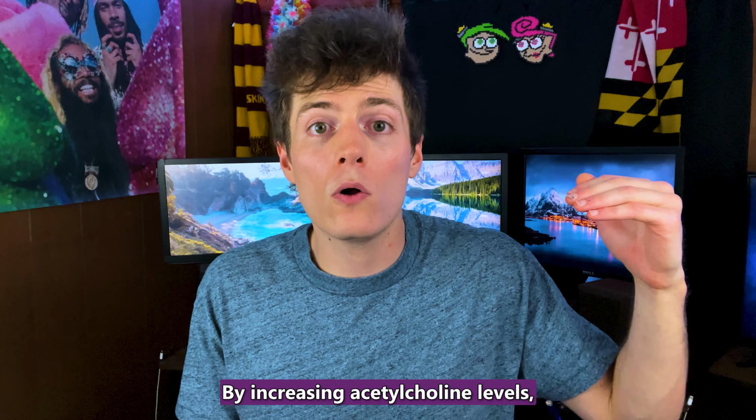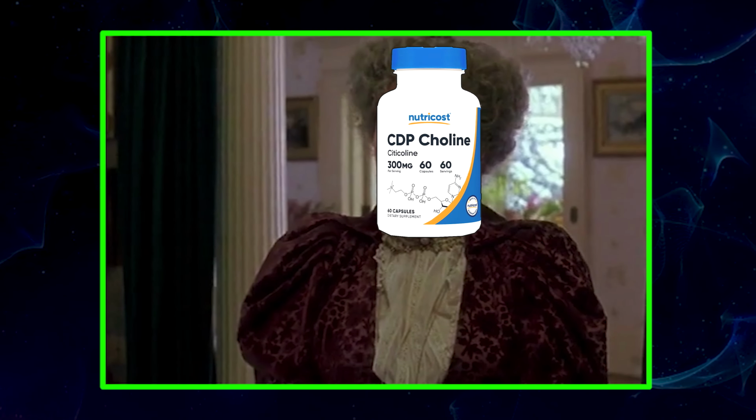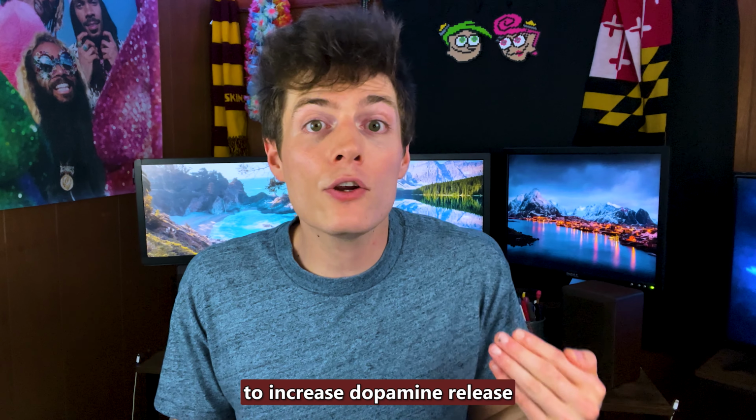By increasing acetylcholine levels, it enhances the processes involved in memory formation and recall. This is particularly beneficial for students who need to remember and retrieve large amounts of information. I suppose you want to cram for your exam tonight. Not only that, but CDP-choline has been shown to increase dopamine release, which can improve mood, motivation, and focus.